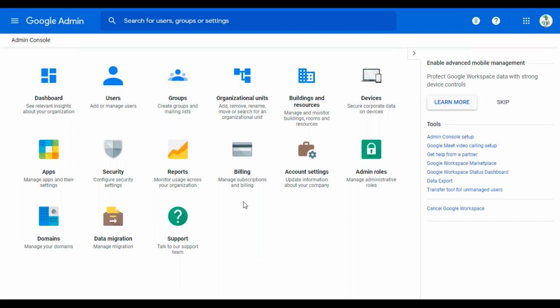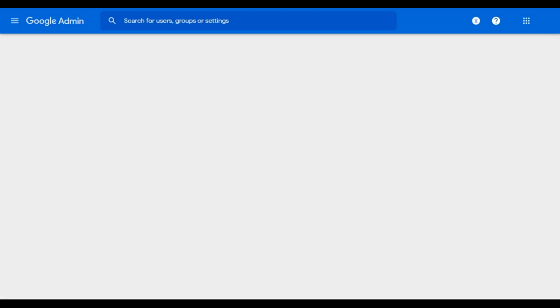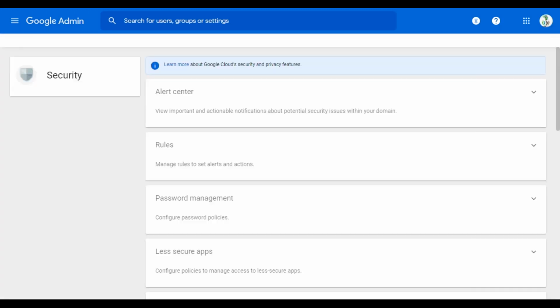One of the functions that I would like to talk about today, there are several of them that you can do on the back end, is security, because today we are talking about authorization and access, right? So if I go into security, you would notice that there are a couple of things that you can do within the security back end. You could look at your alert center, right? You could view important and actionable notifications about potential issues within your domain, right? So you have a domain.